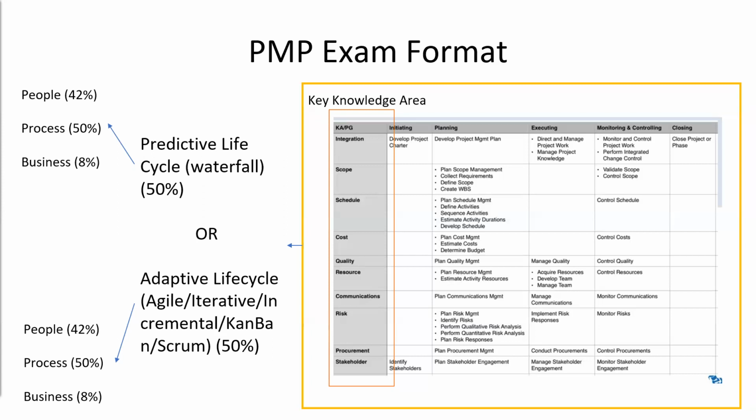But there is this process side of the project too, right? Because there are processes in a project too. So you can expect 50% of the questions to be focused on that. What the processes are, if you can see on the right hand side of your screen: plan scope management, collect requirements, plan cost management, manage quality, monitor risk, control procurements. These are all processes. So you would be graded and assessed on that too. You should expect the different processes to consist of 50% of the PMP exam.